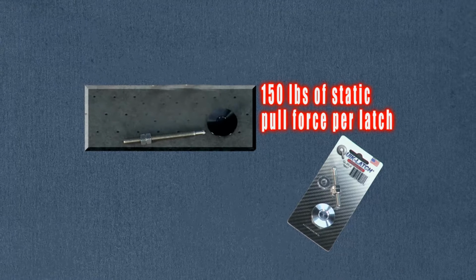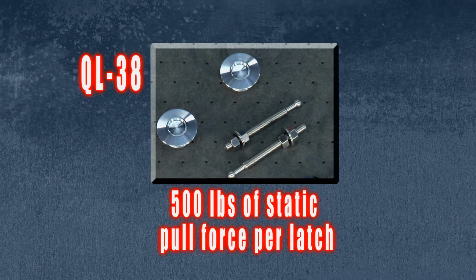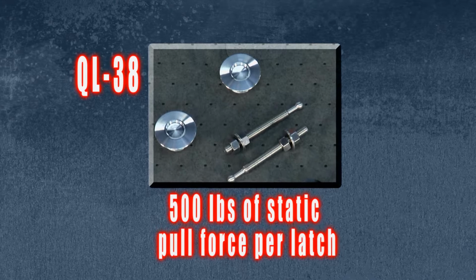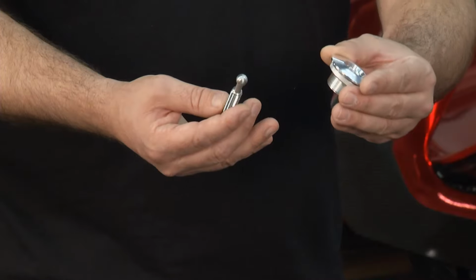I also took the opportunity today to bring to you guys our latest creations, which is the QL38 series. They also function the exact same way, except these are much stronger. They withstand up to 500 pounds of static pull force per latch.